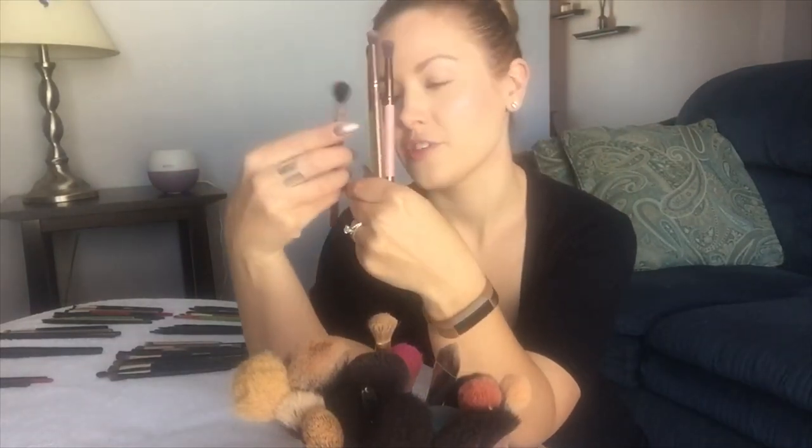I'm gonna keep all of them except for this one. This is the TG VIP brush. It's just, it's natural bristles and I find it to be very pointy. The rest I'm gonna keep because you always put a color in the crease. So it's one of those brushes that you're always using.